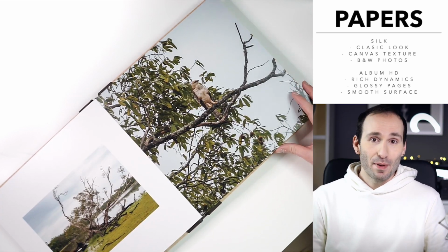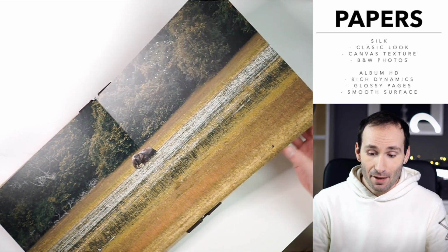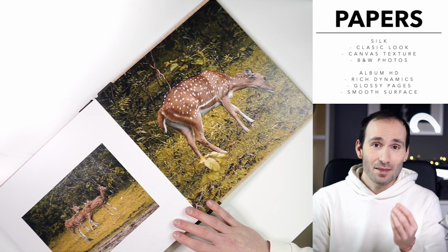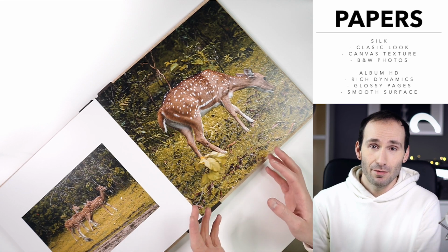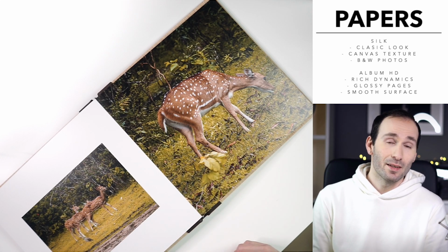Let's talk a bit more about print quality. As I mentioned in the intro, all of these books are printed using the silver halide printing method, and that means it's a photographic print which is very kind to skin tones. It yields beautiful natural colors, so it's perfect for wildlife and nature photography, and you won't see any of the little dots that you would see in a digital print.